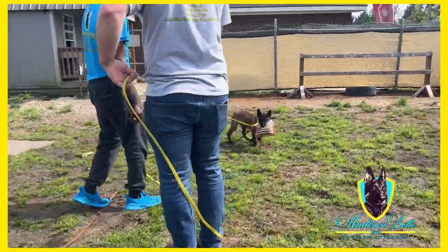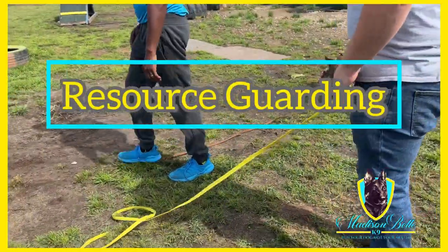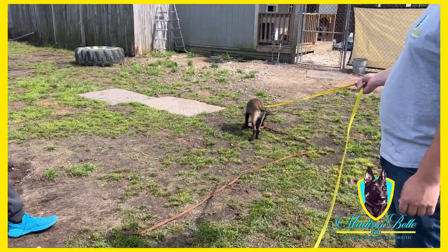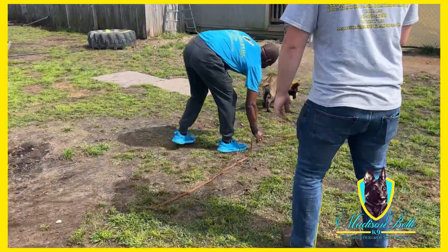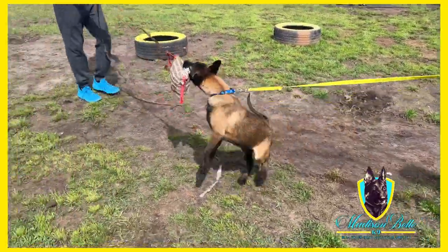The reason you're going to let it stay in his mouth is because this is called resource guarding. That's a good thing in protection. Everything you know about pet dogs, we do in protection dogs, right? So I take it from him. Hold him. Good boy.